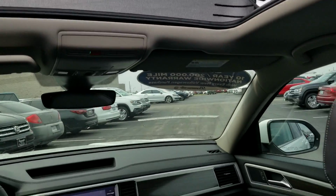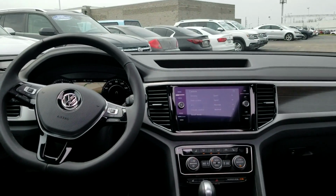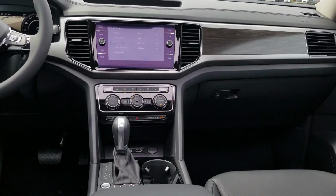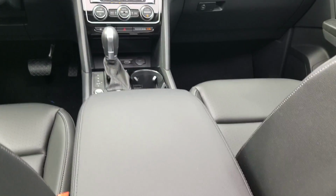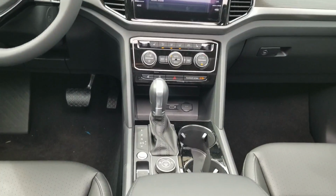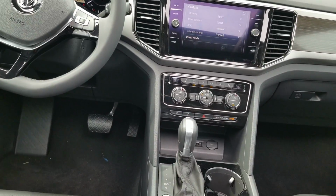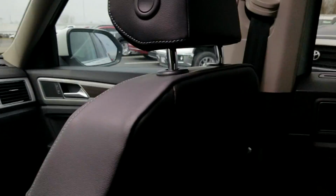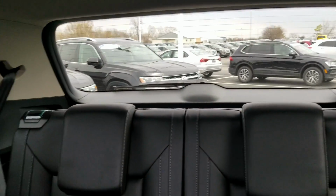Here's a look at the back seats again. Here's a look up at the panoramic sunroof from the back seat, or from the middle seat. And then there is a look at your steering wheel, instrument cluster, and dash console, as well as center armrest layout. Center armrest does have that USB port in it as well, so you've got 4 USB ports in the car. Pretty nice, guys. So if you have any questions about this car, let me know.